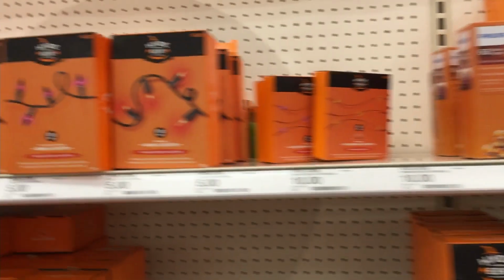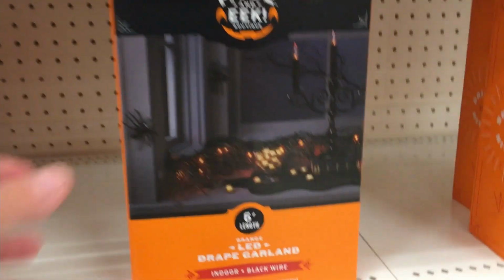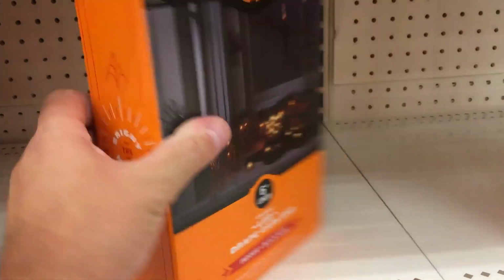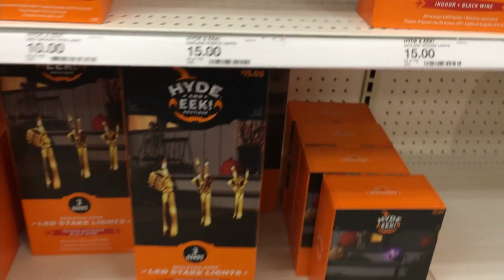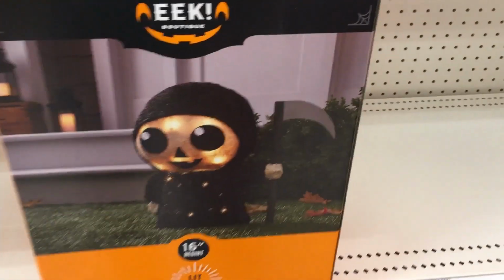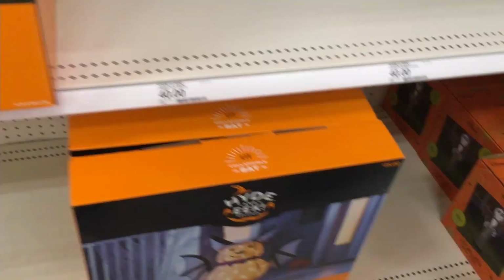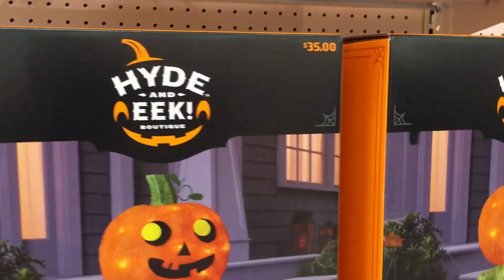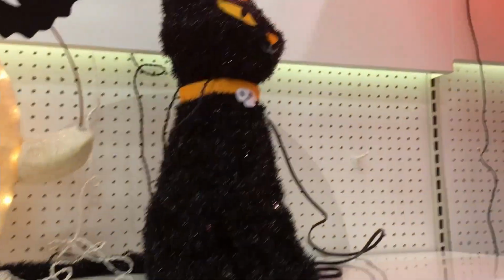You got lighted spider webs, $15. String of multicolored lights for $5. Look at that. Drape garland. $35 for the fog machine. $35 for that, okay? $35 for the bed. $35 for the little pumpkin guy. $35 for the little cat. You know, black cat.